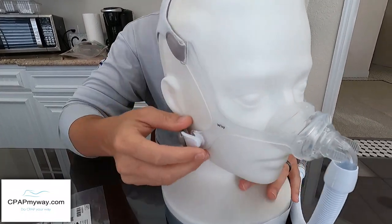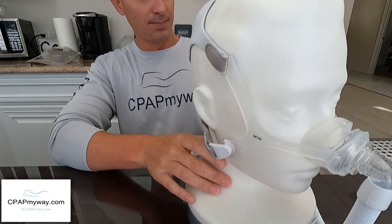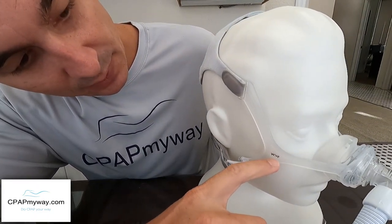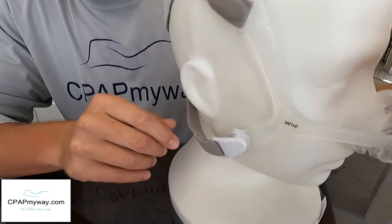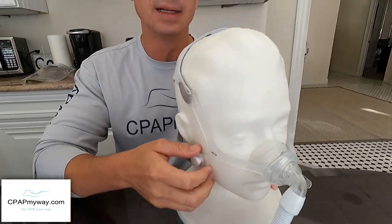Next up, we're going to look at the nasals. This is the Wisp. Wisp has been around for a very long time. It's another one that has magnets, right? You'll see on the frame of this Wisp here, it says very clearly Wisp, and you will also see very clearly that it has magnets. Again, the magnets are built into this particular frame, so if you can't use the magnets, this is not going to be an option for you going forward.